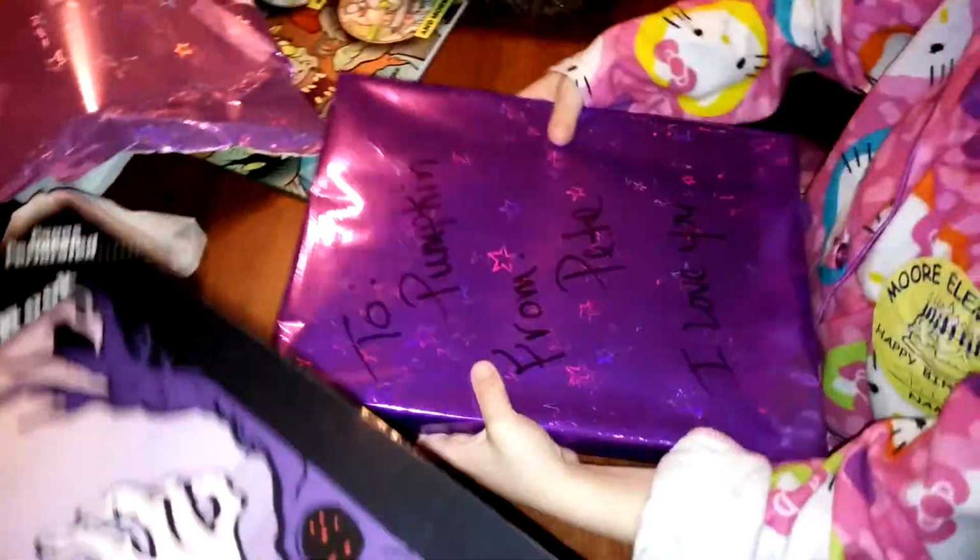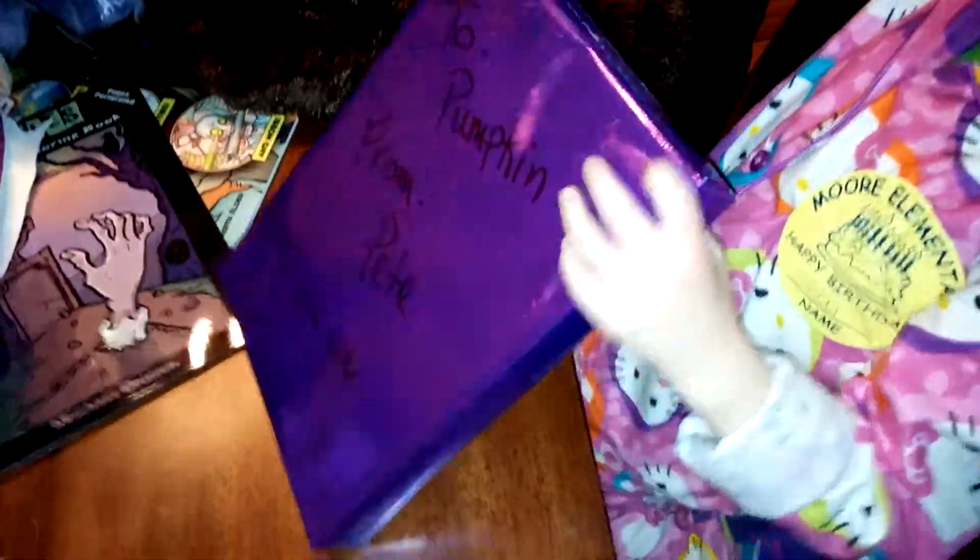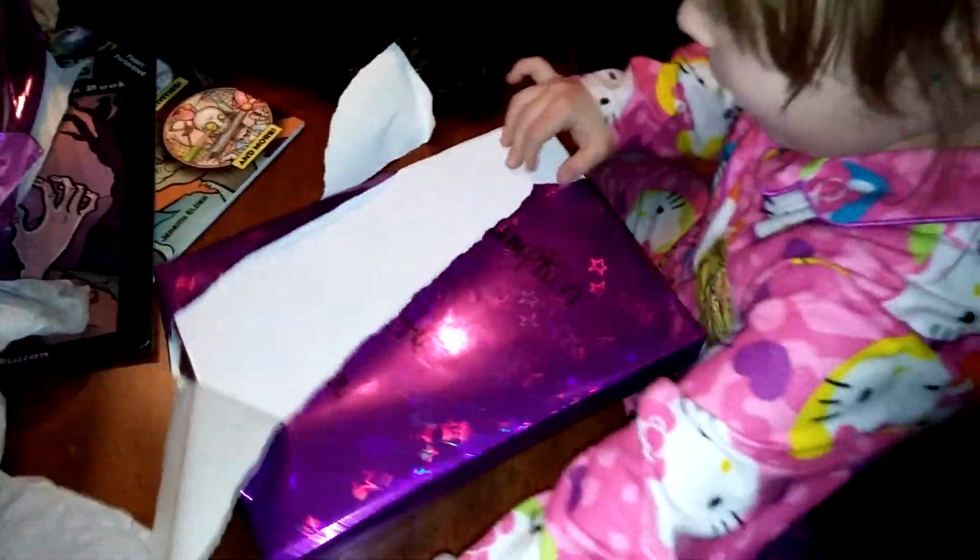What's this one? Let's open this one. What's in this pickle? What does that one say? Two pumpkin friendly, I love you. Aww. Hey, can you open the book?